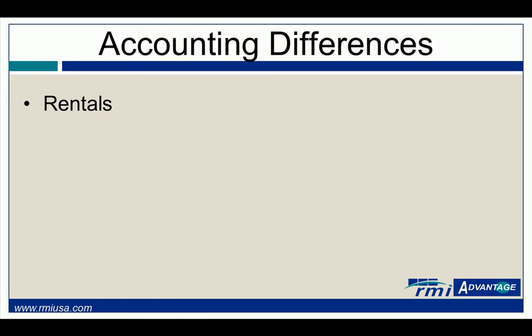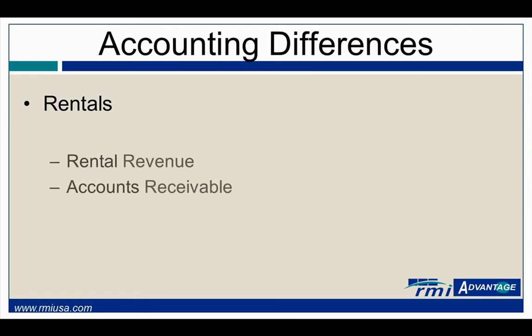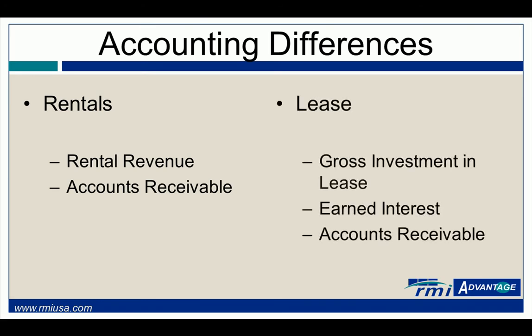One of the heartaches that you face with sale-type leases is having to perform different accounting than you would otherwise for rentals, as you're financing the equipment and need to ratably recognize the interest over the life of the lease. The good news is that the Advantage system handles this type of accounting and provides you with the flexibility to set the terms as you see fit, including interest rate, purchase price, and buyout price.